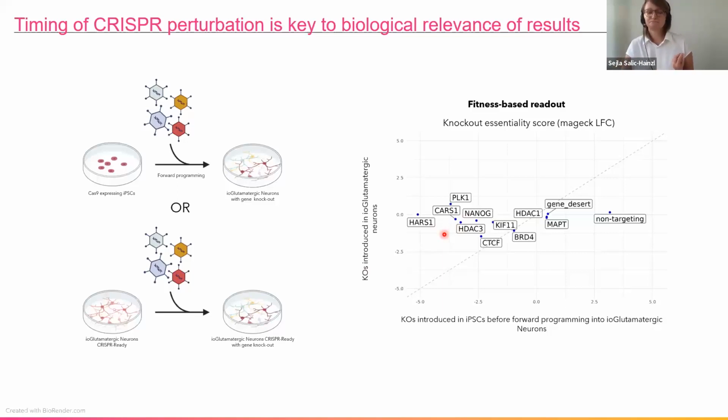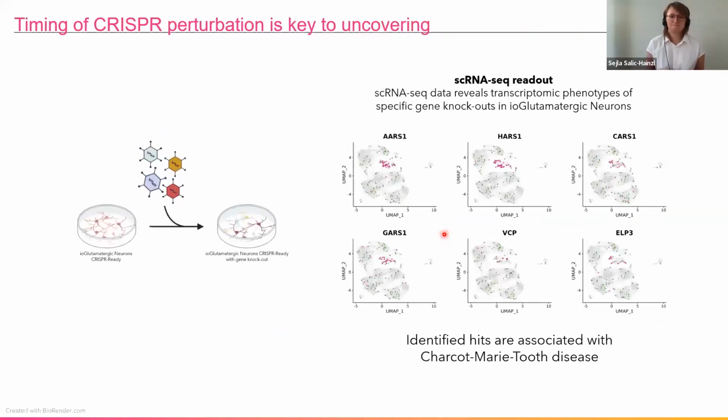So with single-cell RNA-seq, we can capture the transcriptome of every single cell. If we had performed the screen by delivering the guide at the iPS stage, we would never have been able to capture the biology of these genes upon knockout in glutamatergic neurons. Our main hits from the screen, as you can see quite nicely, belong to the same protein family. On top of that, we've also identified VCP and ELP3. All these genes are associated with Charcot-Marie-Tooth disease, which is a neurological disorder.